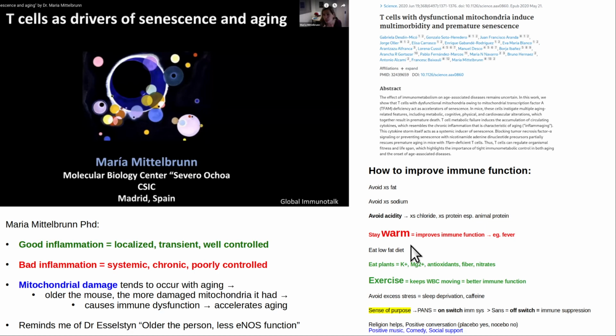And so when you're warm, your cells travel around faster, they bump around faster, and they can figure out where's a match that's going to effectively remove the cancer cells or the infection. So being warm helps to improve immune function. That's why you get a fever. That's one of the reasons why you get a fever when you have an infection, because it helps the body to clear the infection.